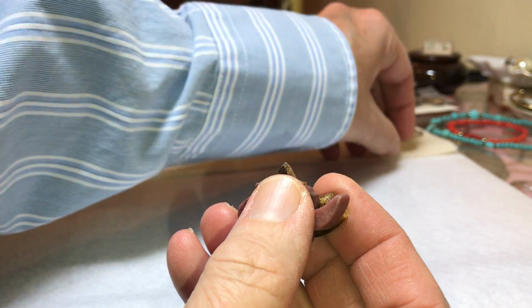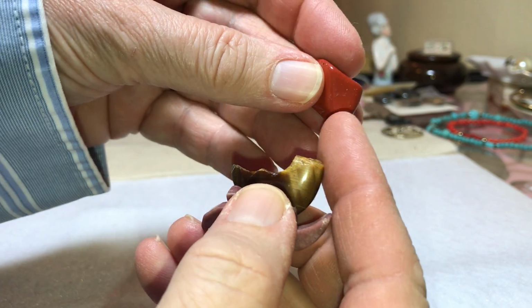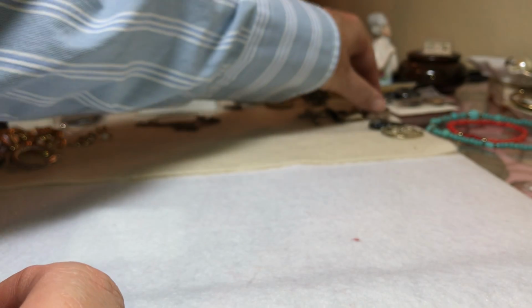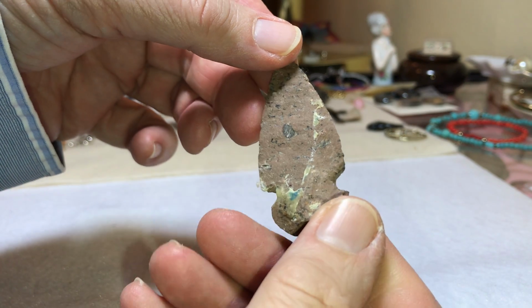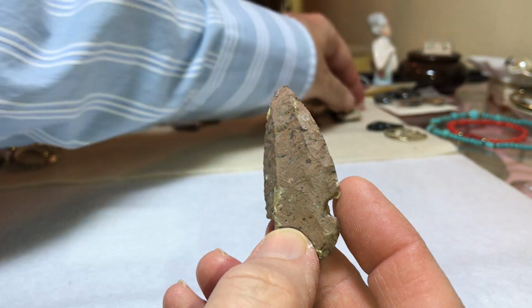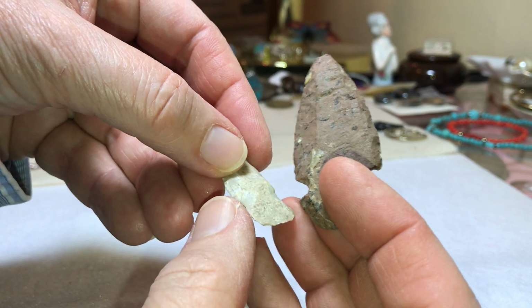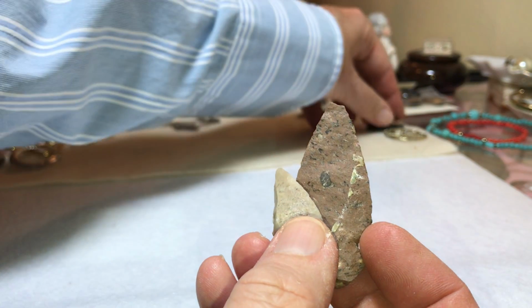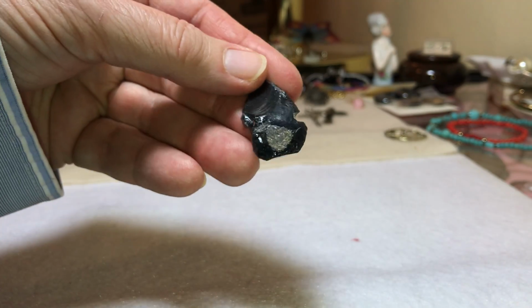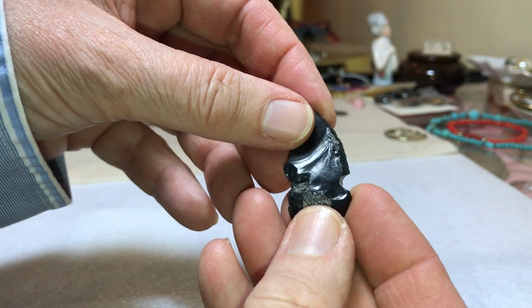Tiger eye. I never can remember what this one's called. I do get, believe it or not, I find whether they're real or not, I don't know. They'll just usually be mixed in with some knickknacks and trinkets when people clean out a drawer or something. That's obsidian.